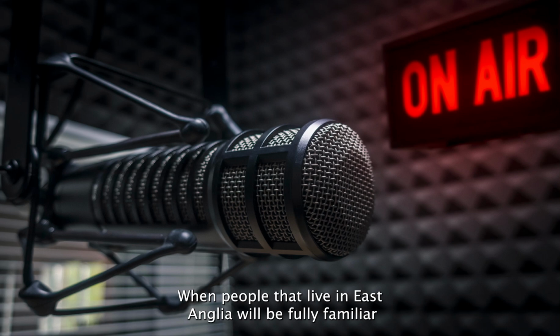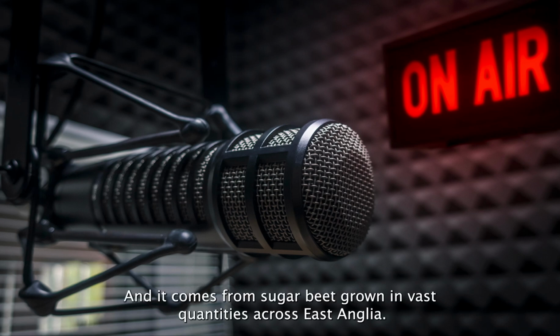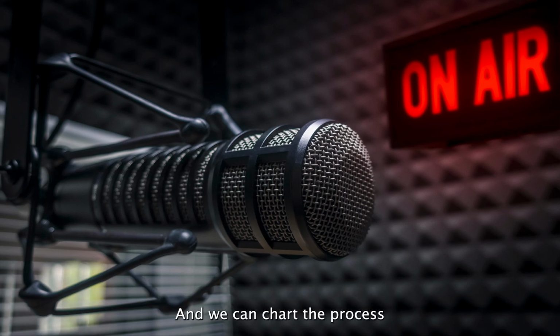when people that live in East Anglia will be fully familiar, I'm sure, with the root of sugar, and it comes from sugar beet, grown in vast quantities across East Anglia. And we're going to chart the process of how that sugar comes from the field onto your fork through the supply chain and RHA members across the country.